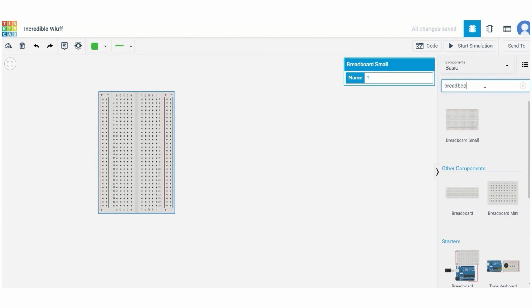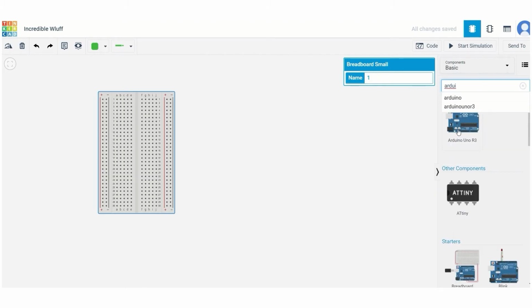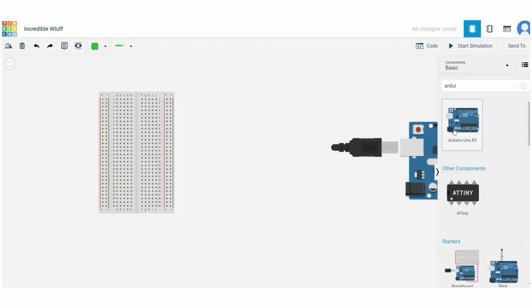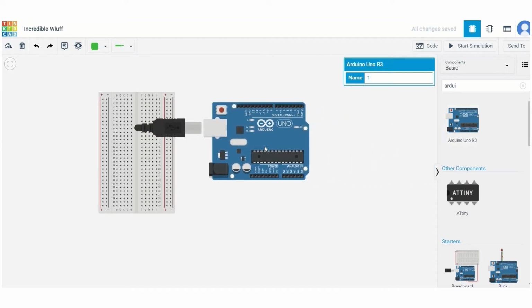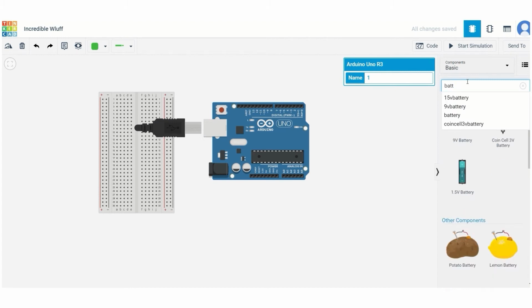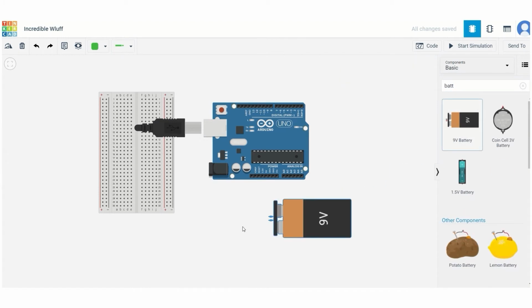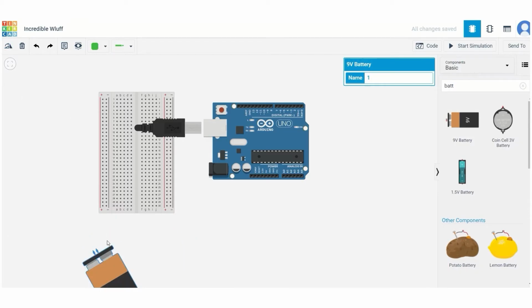Next, we need Arduino Uno. Search here. So you can see Arduino. Keep the left mouse button down to drag and drop it in the work area. So next we need the 9 volts battery. You can rotate this, and you can move it by keeping the left mouse button down and move wherever you wish.